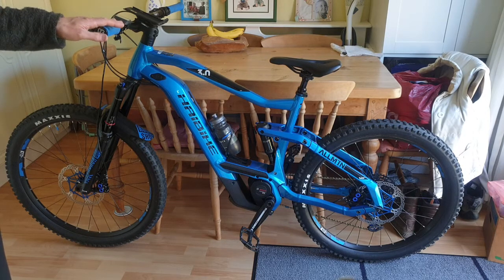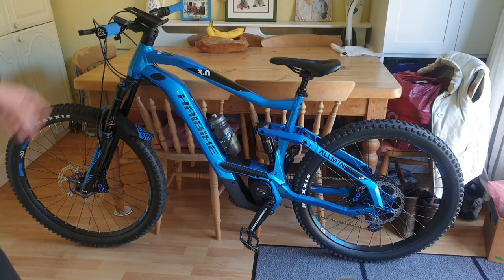Just off the bat, this bike came from Leslie's Cycles in Canvey Island in Essex. I have to say, they were really good. They've been really good up there. It's a fairly small place, and you get a real feel that it's a kind of family-run business. They don't give you any nonsense, and they've been really, really good right from the beginning.